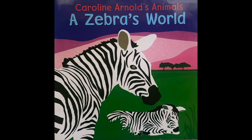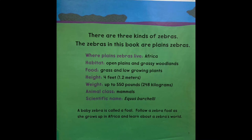Today's read aloud is titled, A Zebra's World. There are three kinds of zebras. The zebras in this book are plains zebras.